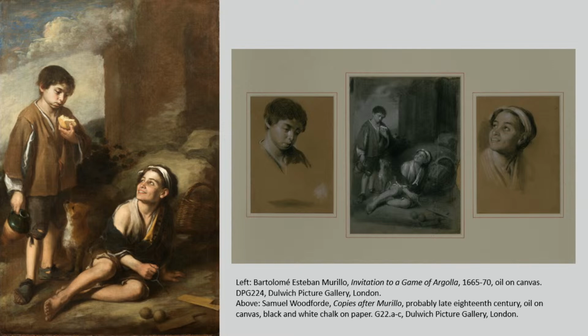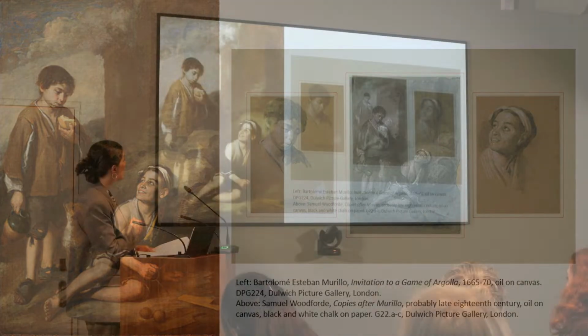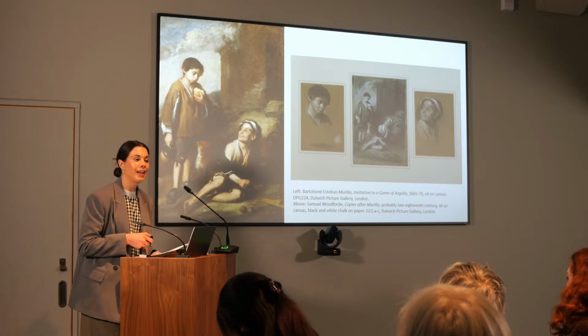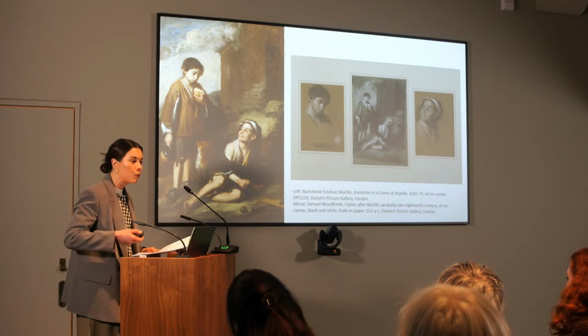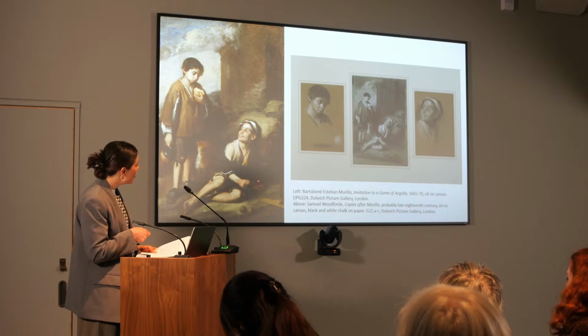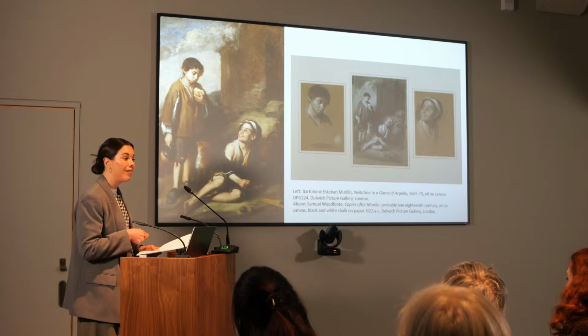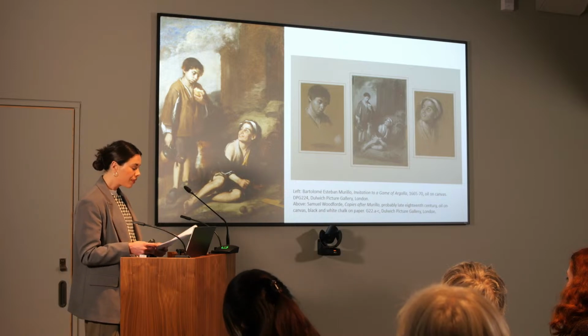And then we have this child who is seated on the ground, and they are petitioning this boy to play with them a game of Argolla, which was a little bit like croquet, so you're hitting balls through hoops. And this child is holding one of the hoops that the ball will eventually be hit through.